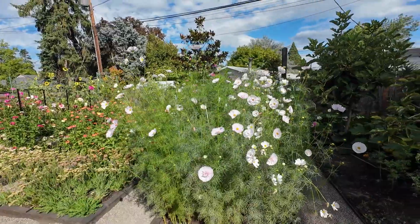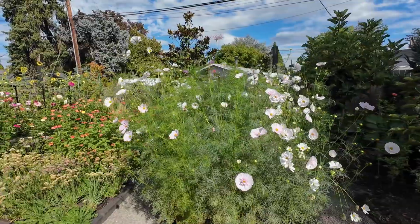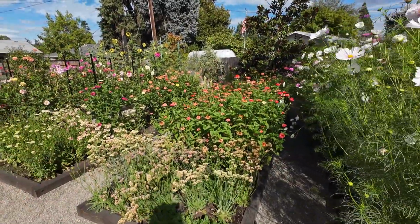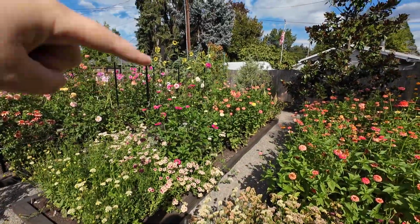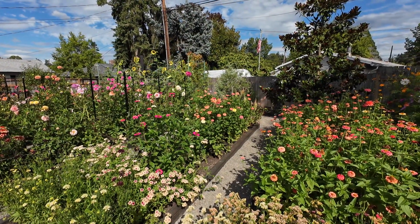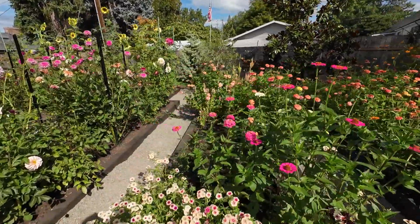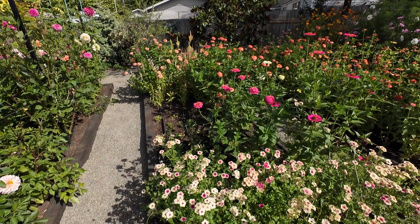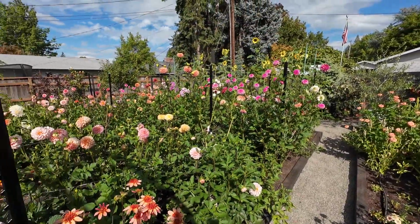Now, you can tell things did get a little bit out of control. This bed was dedicated to the cosmos. Here we have statice and zinnias, and I'll go over some of the varieties as well. We have scabiosa, phlox, more zinnias that self-seeded. These were from last year, and I couldn't bring myself to take them out, so I just let it rip and let it go. We also had some snapdragons over here, but I cut those down because they had a really bad case of rust, so I took that down. And then we have the dahlia beds right over here.